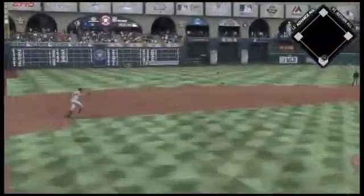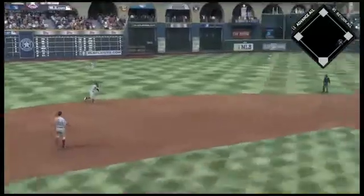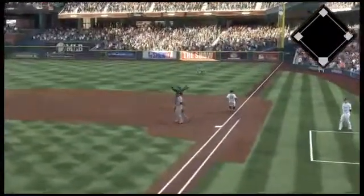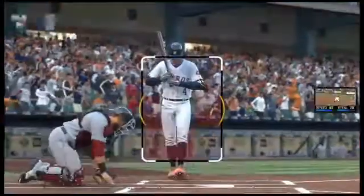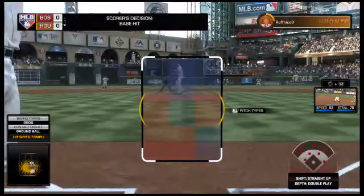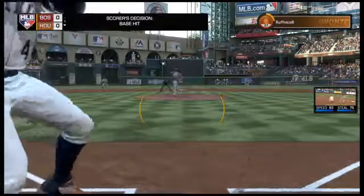Left side. Bogaerts on the slide. Just late. He's safe. Great effort out there, and if that's any other runner, he's going to get him. Second, center fielder. Here's George Springer.